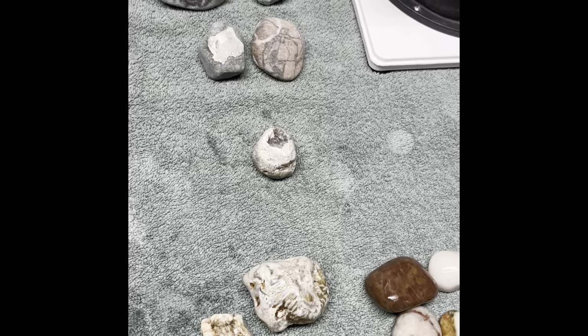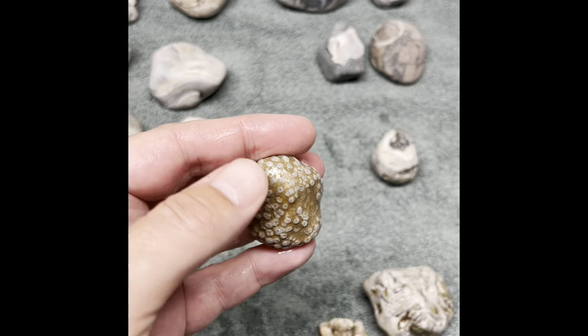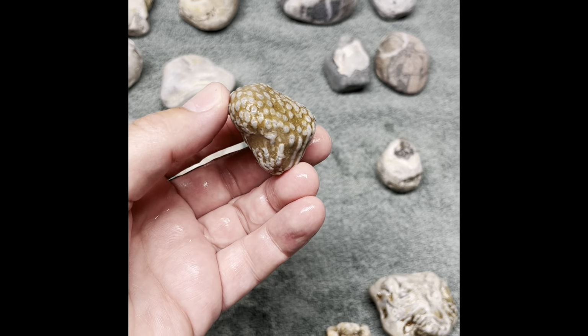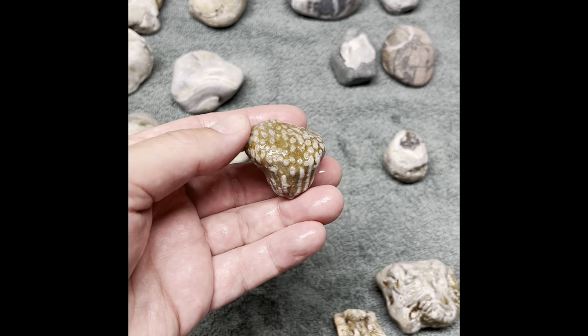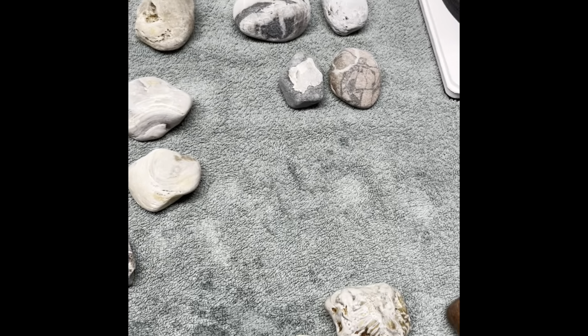We found a possible Syringopora. Not sure, it's kind of hard to tell. Kind of looks like chain from the top, or Halysites, but from the side it looks almost perfectly like tubes that are not connected. So I'm thinking Syringopora. I don't find much of this, but could be. Not 100% sure. And then this was the last one.